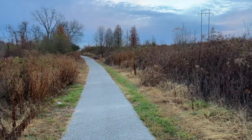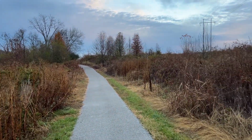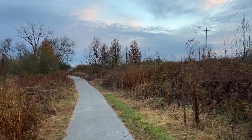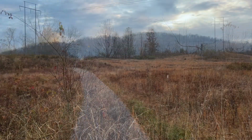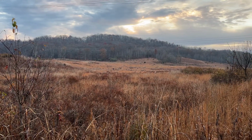Well, as I suspected, I just jumped, I believe, 3 deer right down here. And they flagged me and took off, so I didn't get a chance to get a look at them. Anyways, look at that sky this morning. Isn't it beautiful? There goes a baby right there, just sitting there watching me.